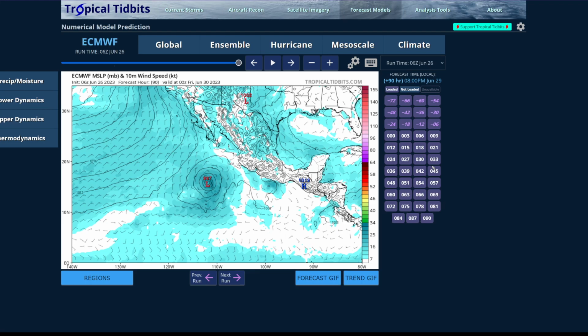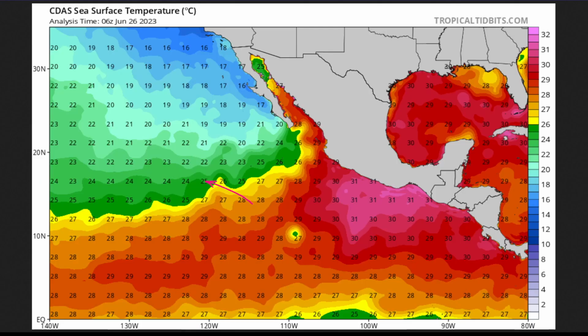I'd say for this system, it is likely to develop either way. We're likely to get our first system out of this. In terms of intensity as it comes out to sea, I'd say at least a tropical storm, perhaps getting towards a strong one, and it could perhaps approach hurricane status before the sea temperatures run out.